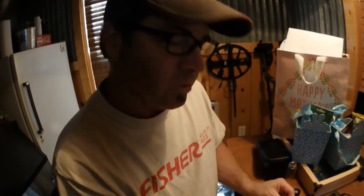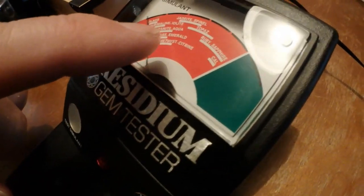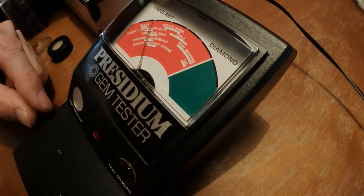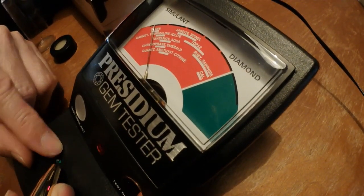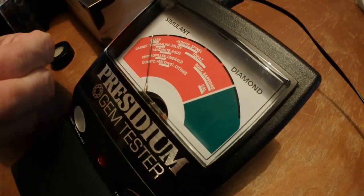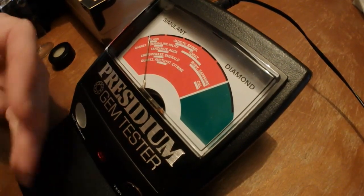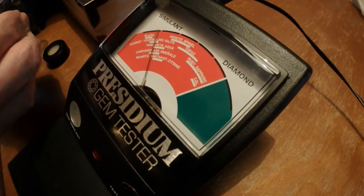Oh, I cheated. I didn't want to wait for Chris to come film this, so I checked these stones and they are real. If you look right here for emerald, it's that second dash up. So I'll show you. I will check this big one first. And that is emerald. And now we'll do this little one if I can hold it still. I'm going to have to pick it up. Can't even hardly hold it. There we go. Straight to emerald.